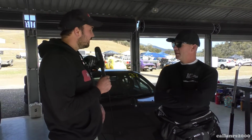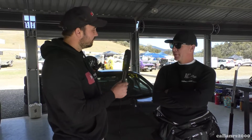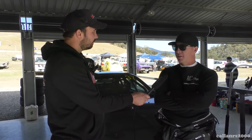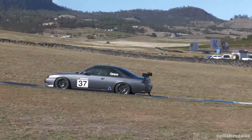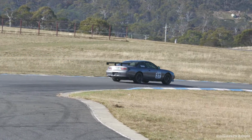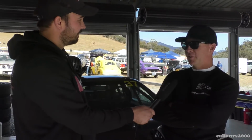So have you done anything different on the car since you last ran? Not really. It's really just trying to get to the bottom of the engine to get the reliability there again, and I think we're almost there. So fingers crossed that's it. Oh, it's great to see you back. Good luck for the rest of the weekend. Yeah, thank you very much for that. Appreciate it.